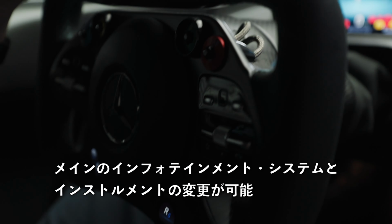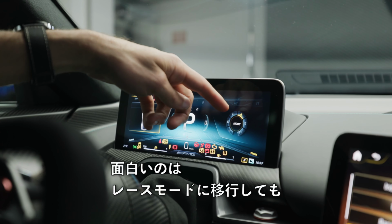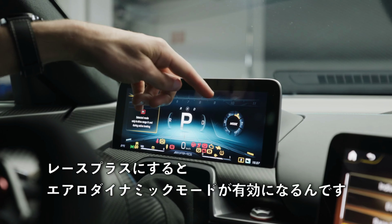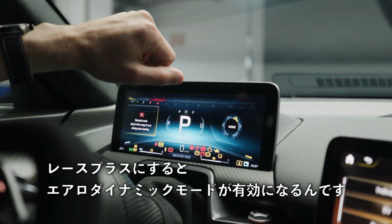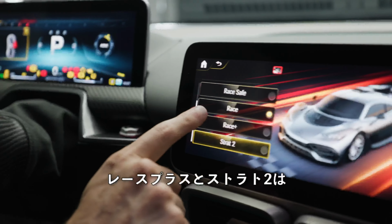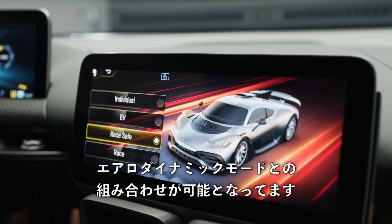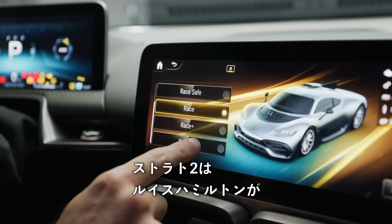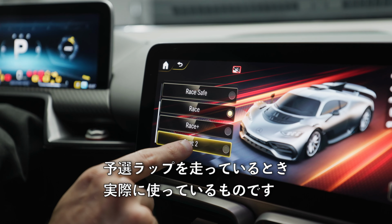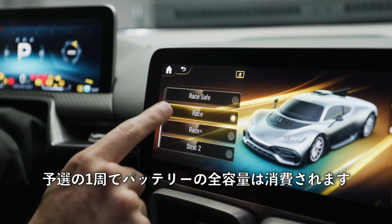In driving modes, you can just, as you know, control them here on the steering wheel, and then they change both in the main infotainment system and in the instruments. And the interesting thing is you can go to Race mode. There the aerodynamics are not activated yet, but for Race Plus you have to activate the aerodynamic mode, because the last two, you can see it here on the other screen, Race Plus and Strat 2, are only combinable with the aerodynamic mode. Strat 2 is actually the one that Lewis Hamilton is also using when he's doing a qualifying lap. Then the whole battery capacity is used inside that one qualifying lap.